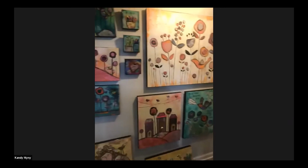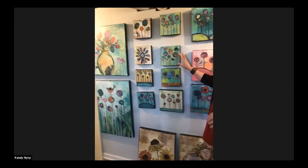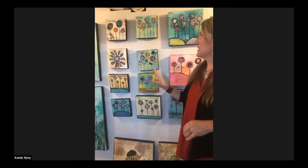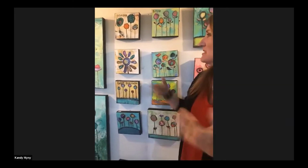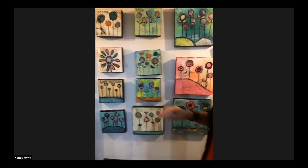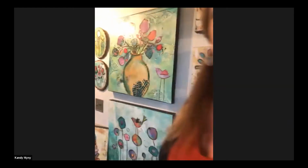And here's a wall of my art. I do all different sizes. These are small little originals. They're 8 by 8. I like to use a lot of inspirational sayings and try to have positive messages in a lot of my art. And here's some other bigger ones. I really like this one with all the different cut papers in it.